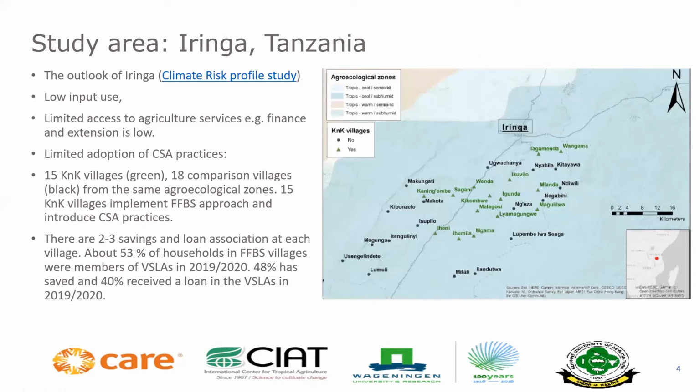The 15 villages in green are the ones that implement what Haki just said, that kukua ni kujifunza. They are the ones where we have the farmers field business school approach, and the ones that introduce CSA practices. And in these, as Haki mentioned, we are dealing with those who are using their savings and sometimes their loans. So there are 2 to 3 loans and saving associations in each of the villages.